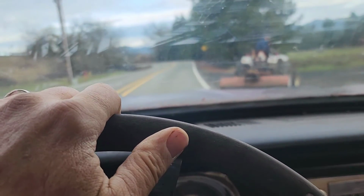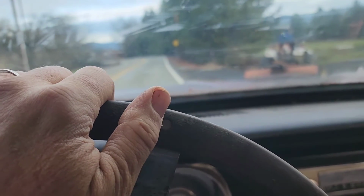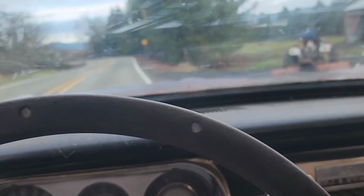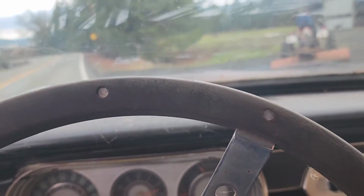Can see all the dirty window. It took me a bit here to get the window clean. I had to use razor blades, overspray. Like I said, nice job.